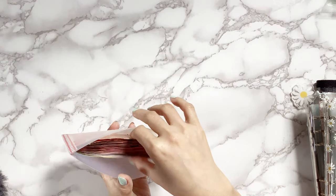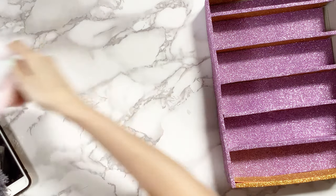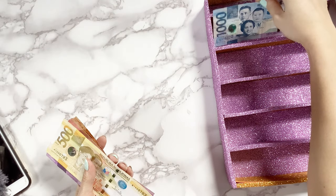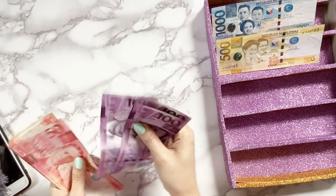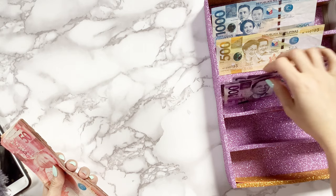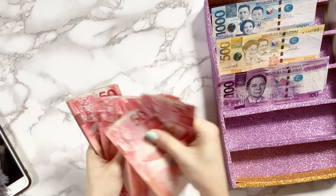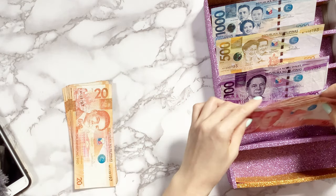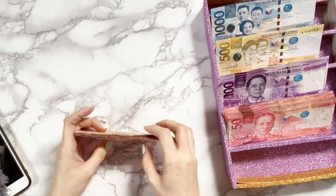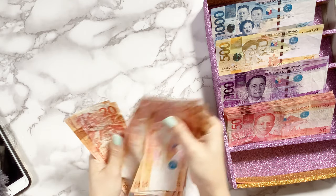Here is my cash. I need my cash tray. And then let me just quickly set the money on the cash tray. One, two, three, four. Oh, we have only 400s. Let's count the 50s. 1, 2, 3, 4, 5, 6, 7, 8, 9, 10, 11, 12, 13, 14, 15. And the 20s, how many do I have? 1, 2, 3, 4, 5, 6, 7, 8, 9, 10. Okay.